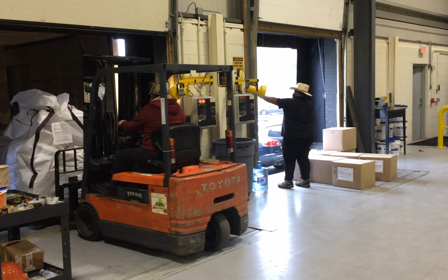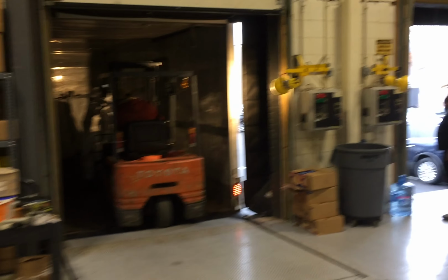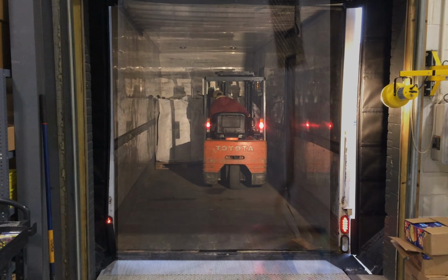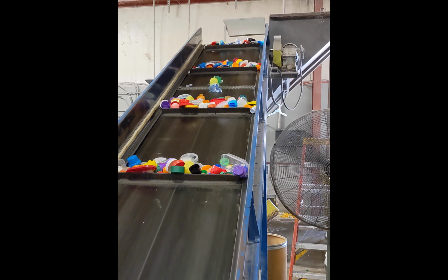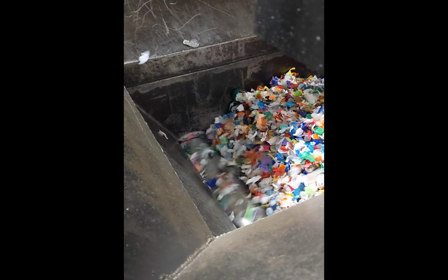Now that they were separated into polyethylene and polypropylene, the bottle caps were ready to ship to the Ultra Poly Corporation in Pennsylvania to be turned into plastic pellets. All the polypropylene bottle caps were dropped onto a conveyor belt that led to a shredder. This shredder is not something you want to get your hands stuck in.